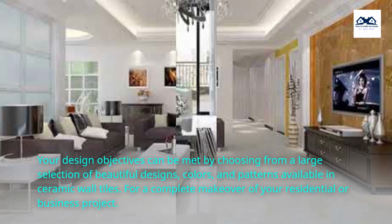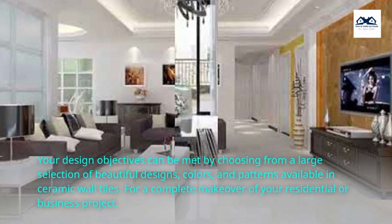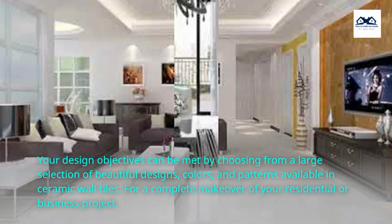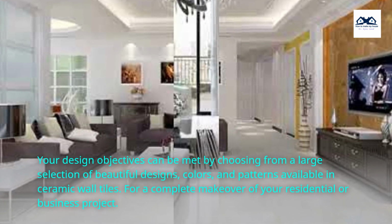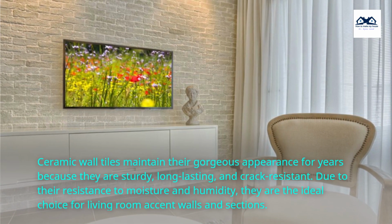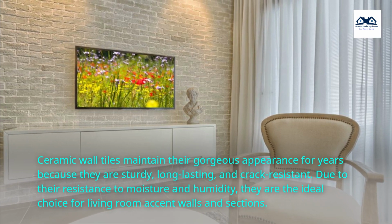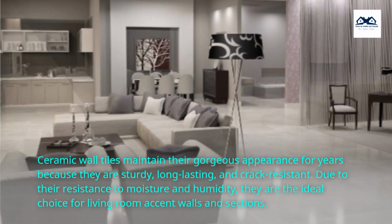Your design objectives can be met by choosing from a large selection of beautiful designs, colors, and patterns available in ceramic wall tiles. For a complete makeover of your residential or business project, ceramic wall tiles maintain their gorgeous appearance for years because they are sturdy, long-lasting, and crack-resistant.